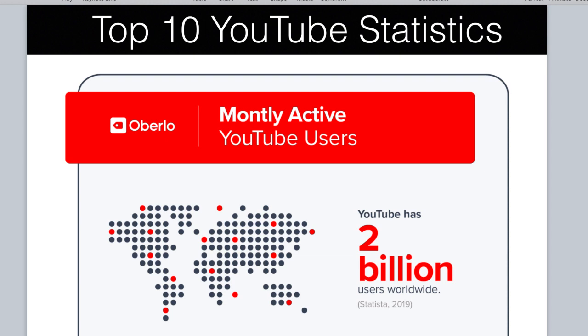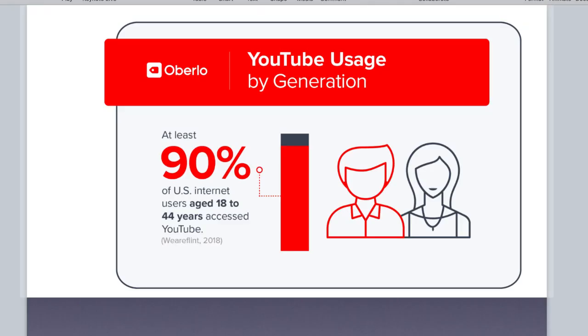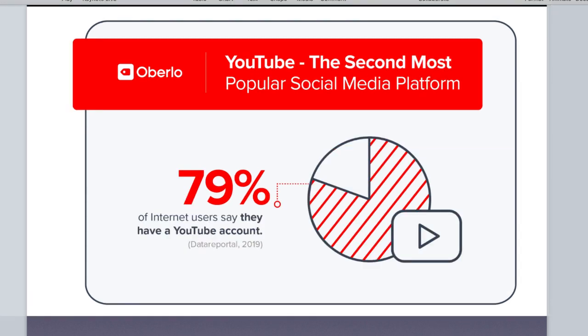YouTube has 2 billion users worldwide. At least 90% of United States internet users aged 18 to 44 years have access to YouTube. And it's the second most popular social media platform. 79% of internet users say they have a YouTube account. So maybe they don't use them, but it's also the second largest search engine, and super popular. And because it's a search engine, you can put a video up there and it will be there for years to come, bringing you traffic, leads, sales, etc.